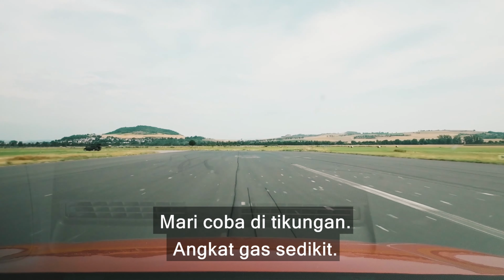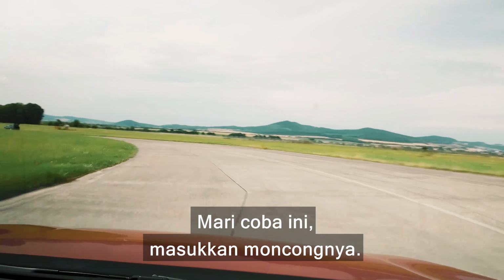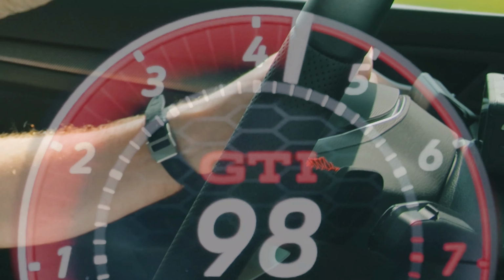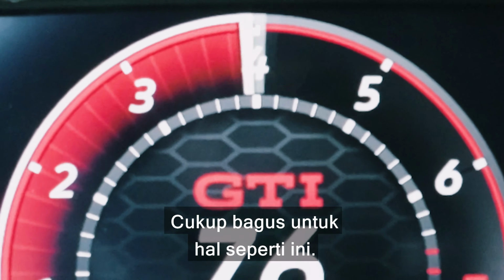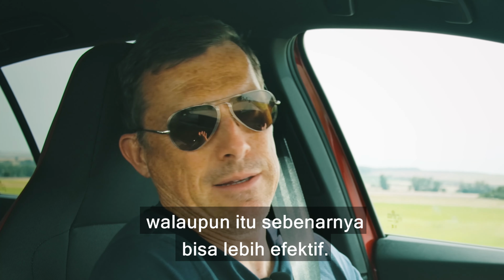Let's try in a corner, so lift off a bit. Still a bit understeery. Let's try this one, get the nose in. Oh, it will rotate a bit. This DSG gearbox is fairly quick on the upshift. There can be a little delay on the downshifts, but hardly at all. It's pretty good for this kind of stuff. And this is how I'd always drive it for having fun. I'm never going to put it in automatic mode, even though it's probably actually more effective.